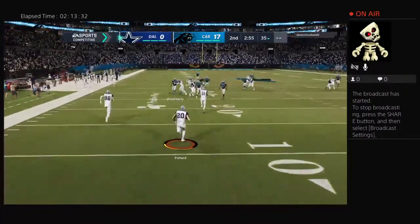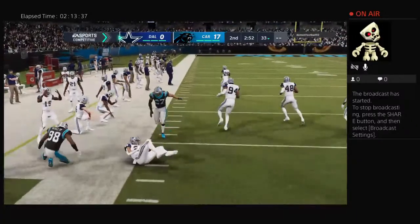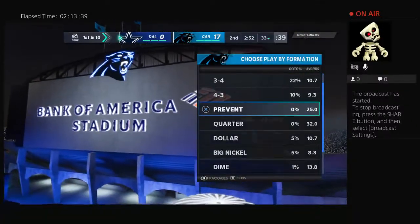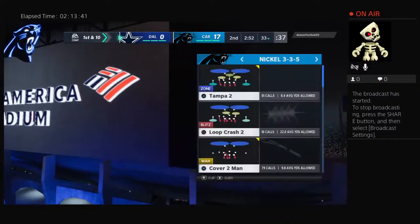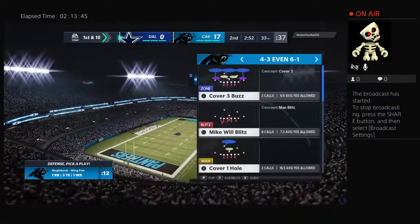That'll be taken about a yard deep. And a good effort on the return there. Gets him across the 30, up to the 33. The Cowboys take over 1st and 10 at their own 33-yard line.